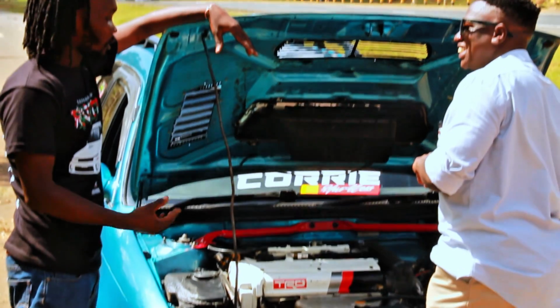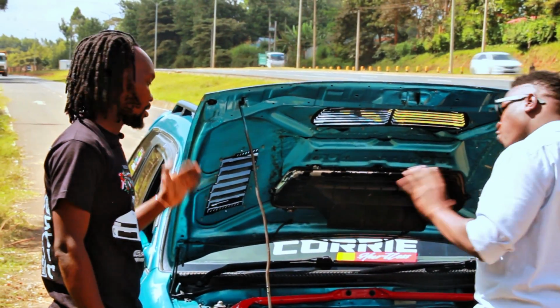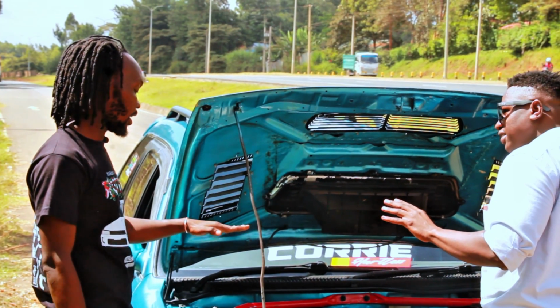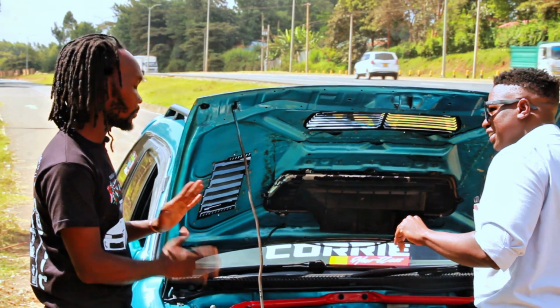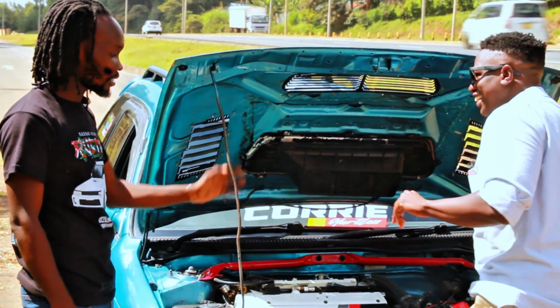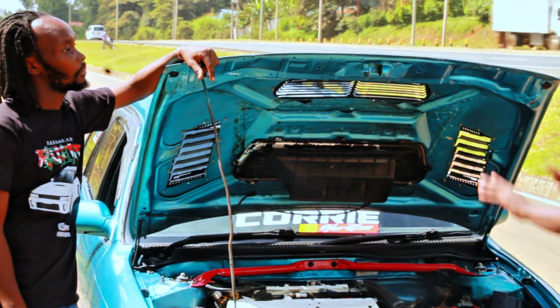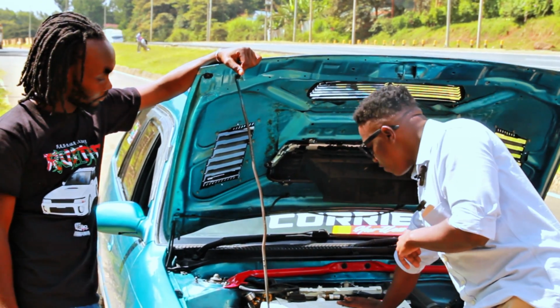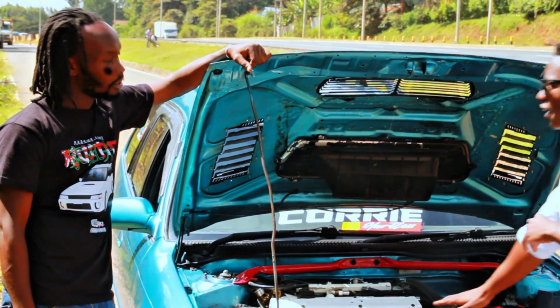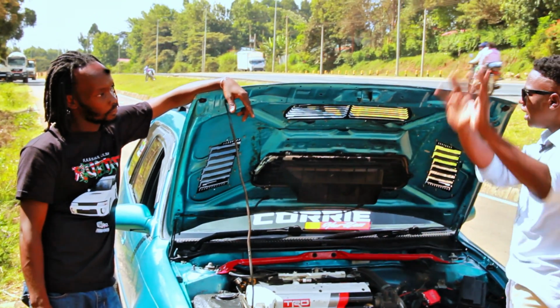7A before ikuje 7A GTE, tuliendesha 7A GE for quite some time. Yeah, that was 4AGE head. Yeah. 7A block. Yes. Non-turbo, naturally aspirated. Okay. So we introduced turbo ndo ikaja GTE. Okay, kabla hata tufike hapo. Umesema head ya 4AGE, yes, block ya 7A. Yes. There was an improvement in power ukicompare na 7A yenye iko na head yake original.